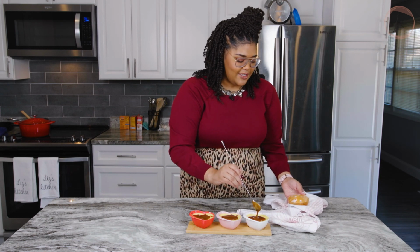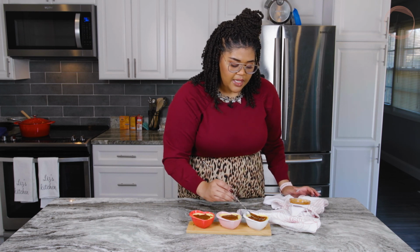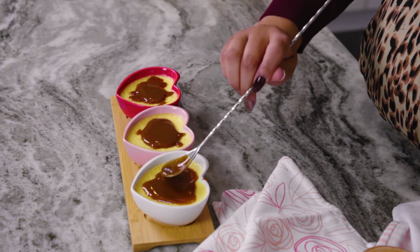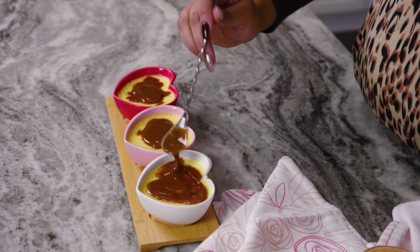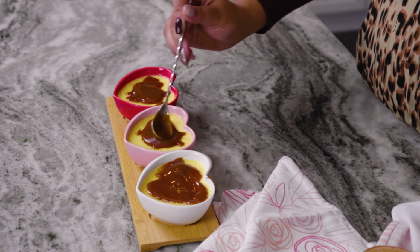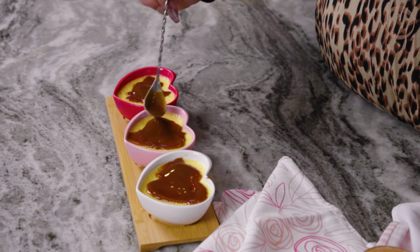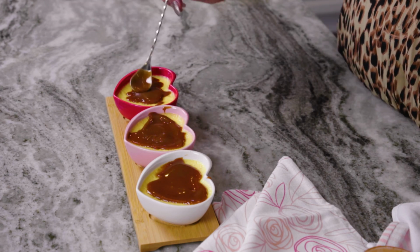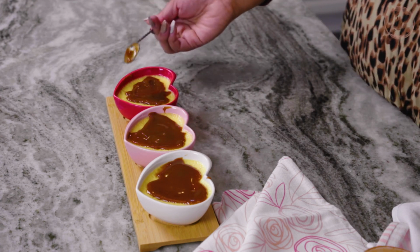So we're going to just spread this over the top just a little bit so it's not all in one place. And also it kind of gives you that creme brulee look with the brown top. And if you want it all in one place, you could do that. If you want to drizzle it, you could do that. I like the abstract kind of presentation of this caramel on top without being perfect, but by all means, you do you. All right, so this caramel's on top.